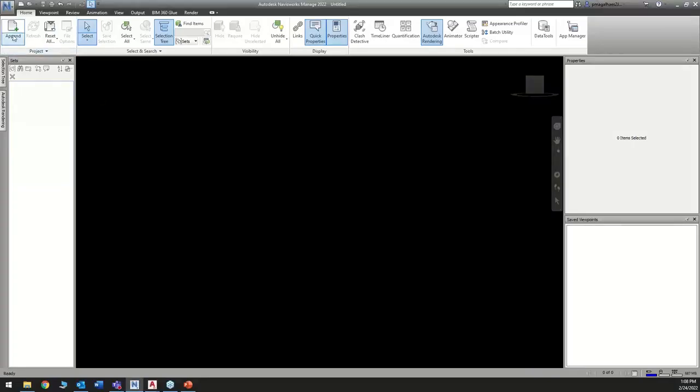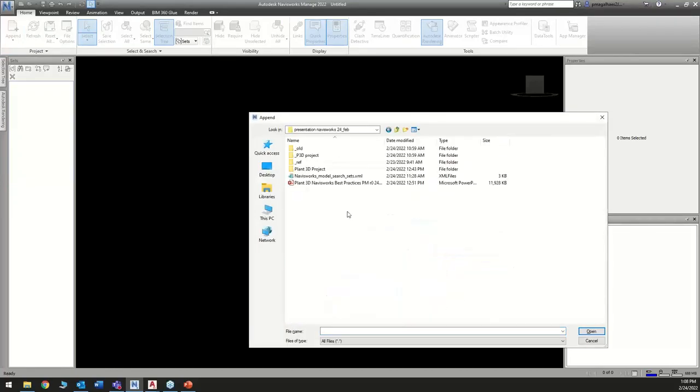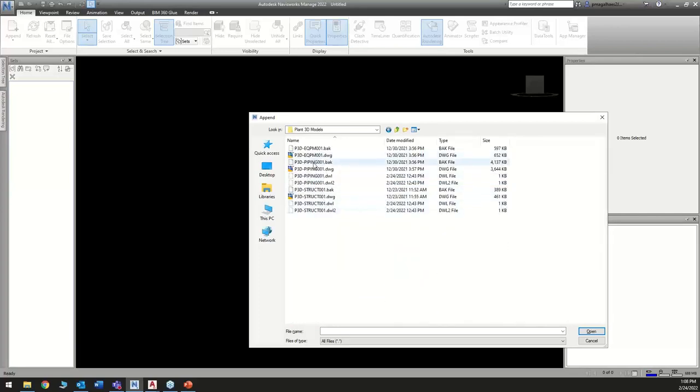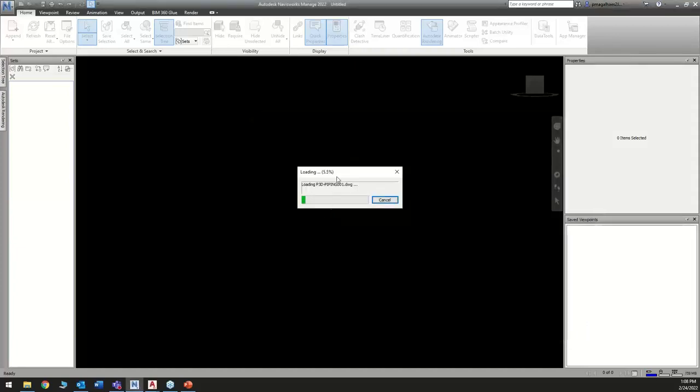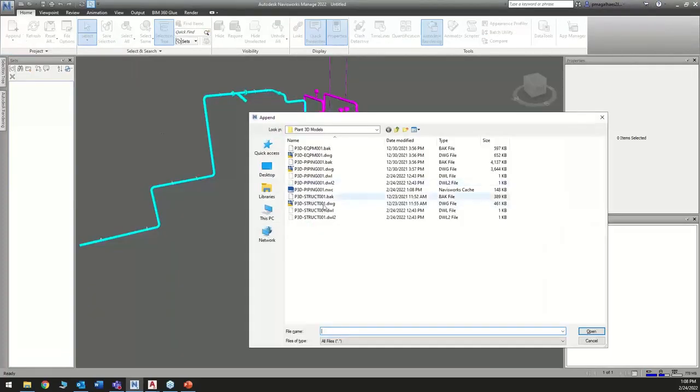So we go to Navisworks, and we select append, and I'll just go find my Plan 3D project. We go to the Plan 3D models, and over here, notice that there are no NWC files. So I will go and I'll start importing first piping. So we'll open the piping. It's going to take a little bit of time. Notice now there's an NWC file created. We can also just use the control key, and we can import or append two files at once.